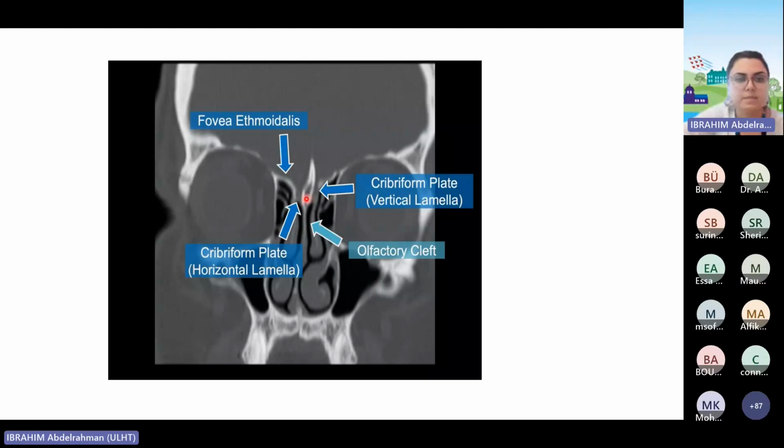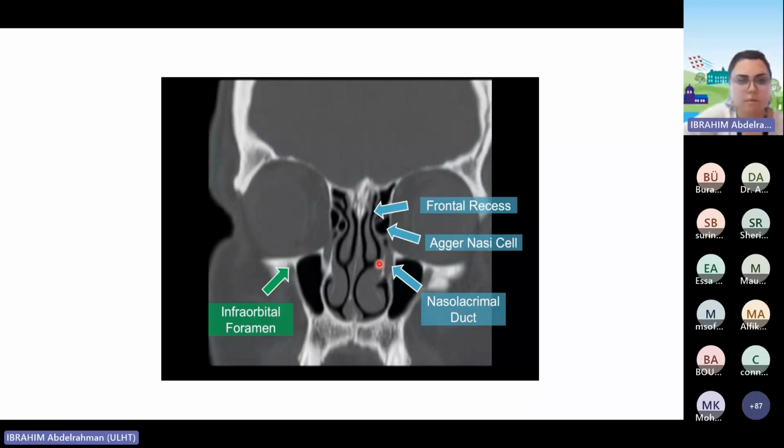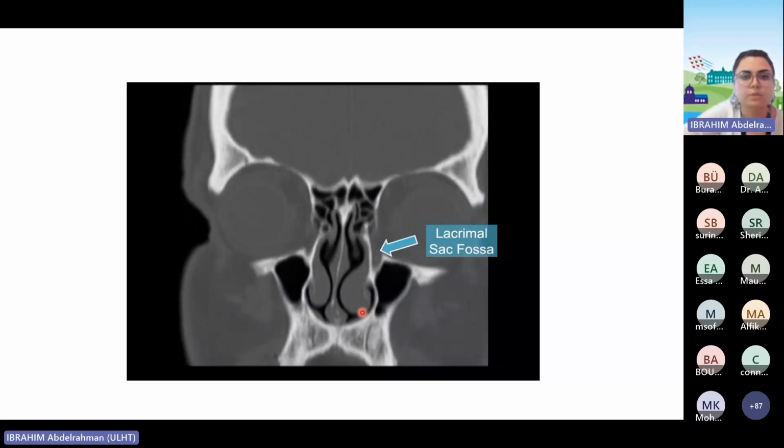And in the next image, we can see the same things that I've mentioned with annotations. Here we can see the cribriform plate, the horizontal lamella. Here we can see the lateral lamina or vertical lamella and fovea ethmoidalis. Here we can see the nasolacrimal duct, which is draining into the inferior meatus. And I've just mentioned the frontal sinus is also draining into the middle meatus. There is a specific name for the channel of the frontal sinus drainage pathway, which is frontal recess. Here we can appreciate that. And here it's the first ethmoid air cell, which is called agger nasi. And if we continue a little bit further, we can also appreciate lacrimal sac here. And we can see our ethmoid sinuses are forming.